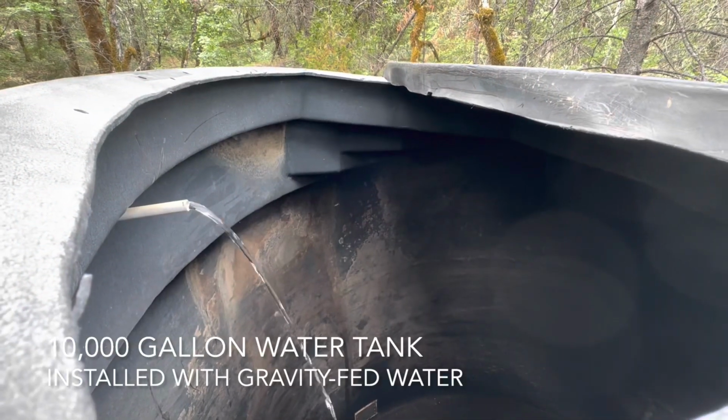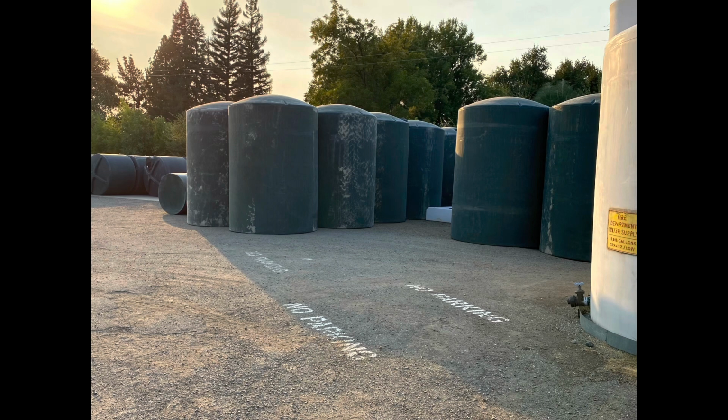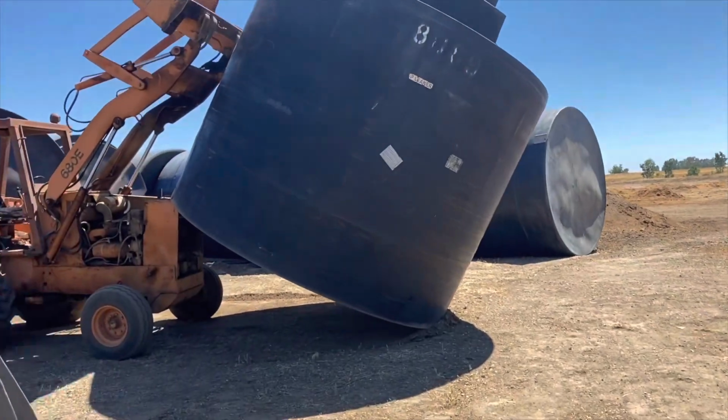It'll take about 4 or 5 days to fill this tank up completely. So today we're gonna buy a tank from this supplier here. These tanks are 10,000 gallons each, so we're gonna get, I think, this one here.